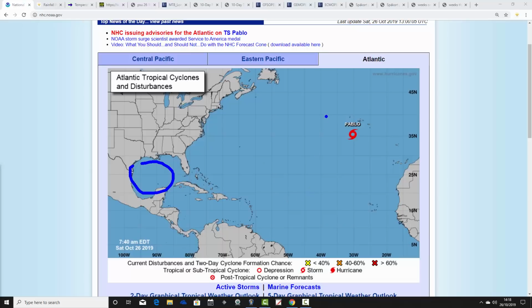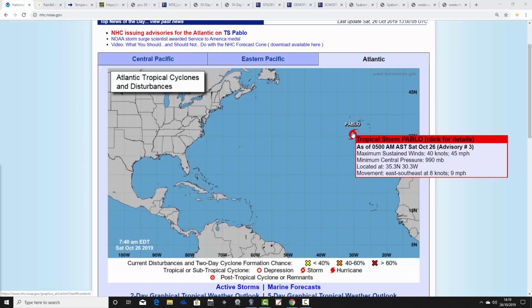We have another tropical storm just here though. This one is Pablo. We have Tropical Storm Pablo. Now yesterday that was a yellow or an orange X, a disturbance area, and there's only about a 40% chance of that becoming a tropical storm, but it really ramped itself up very quickly yesterday. And it did in fact reach tropical storm status. So currently we have Tropical Storm Pablo just there, with maximum sustained winds of 45 miles per hour and a minimum central pressure of 990 millibars. It's moving east-southeast at 9 miles per hour.